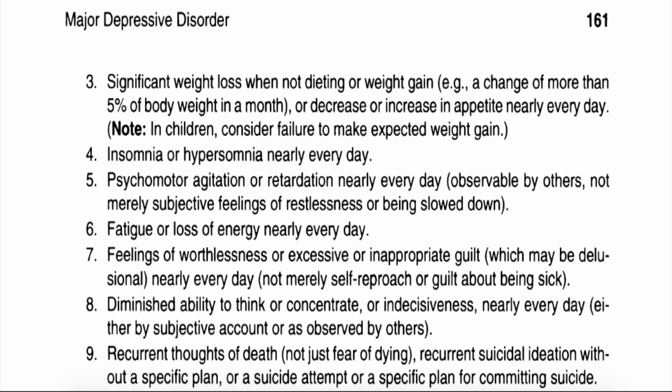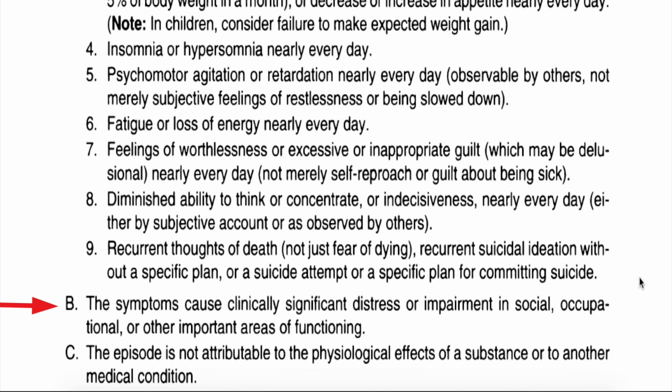This one's kind of self-explanatory, but someone is having recurrent thoughts of ending their life because of the hopelessness, because of the sadness, because they don't feel as though they'll overcome this depression. It's also important to note that the symptoms cause clinically significant distress or impairment in social, occupational, or other important areas of functioning. So their sadness, loss of appetite, worthlessness, and fatigue are impacting their ability to function socially with their friends. Also, if they have a job, they're unable to get to their job because of all the symptoms they're having.